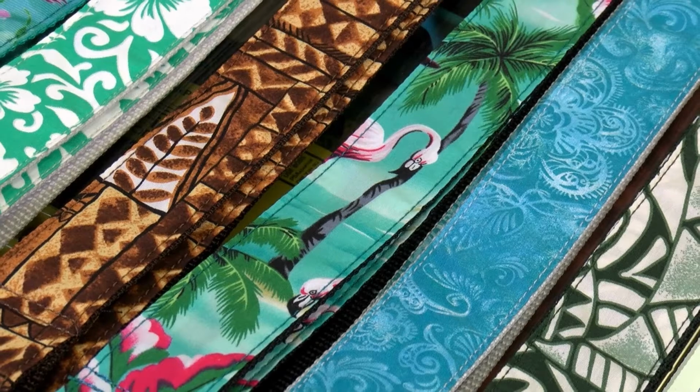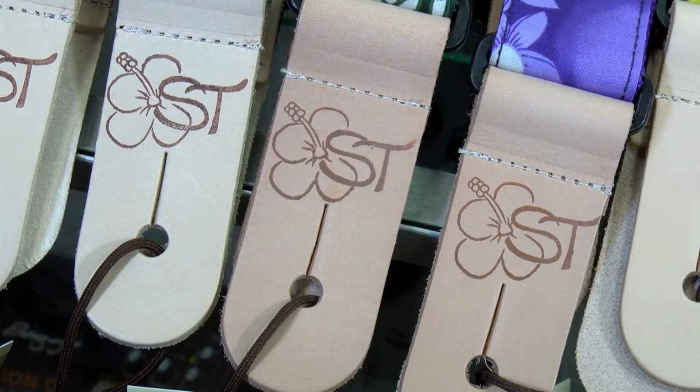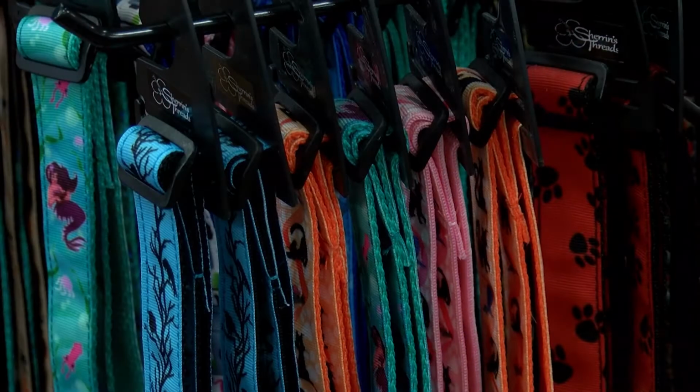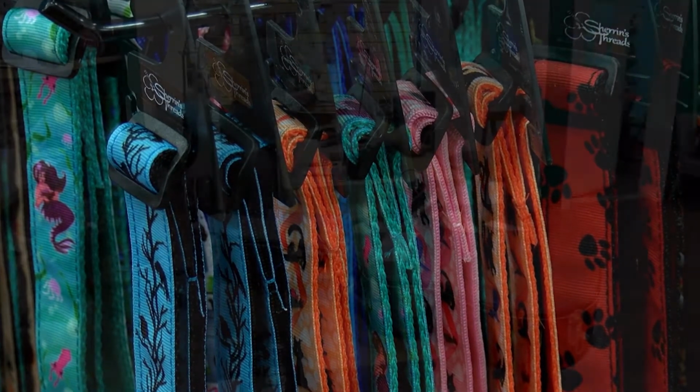When we first opened the store, people were asking us for straps specifically for the ukulele. I knew my wife had the ability to make straps, and then she decided to give it a try, and it turned out to be a big hit.